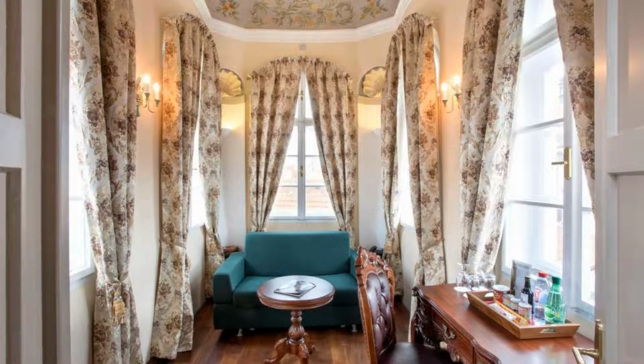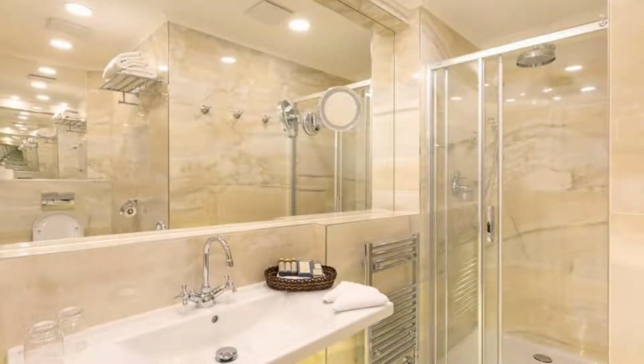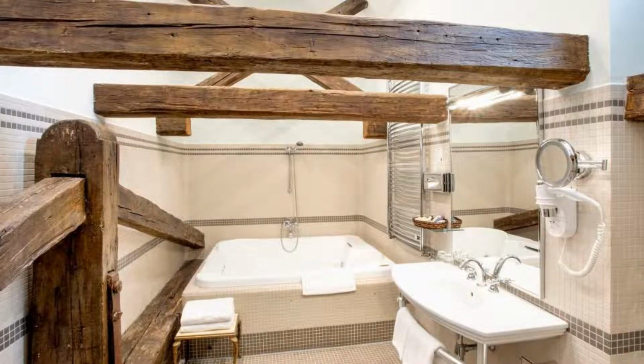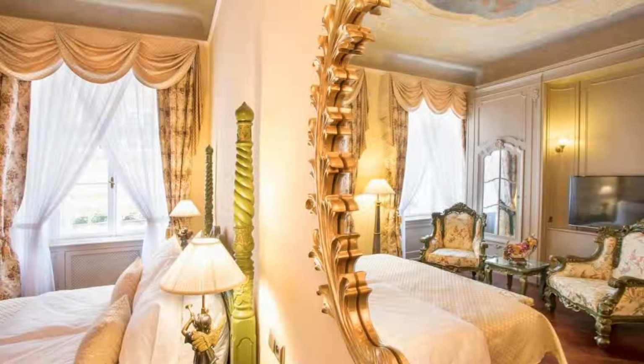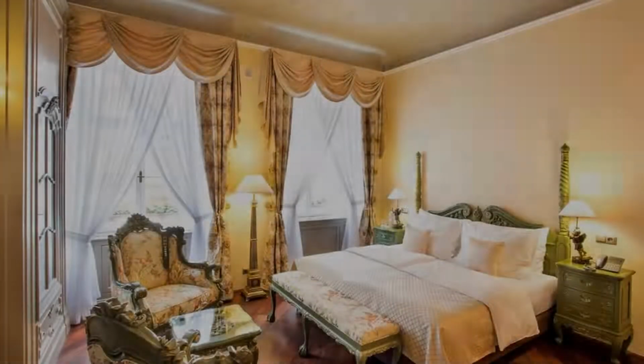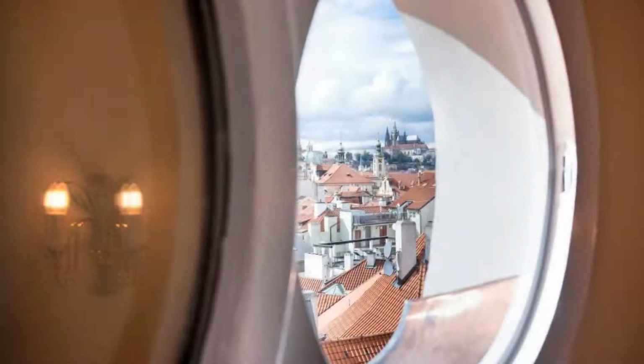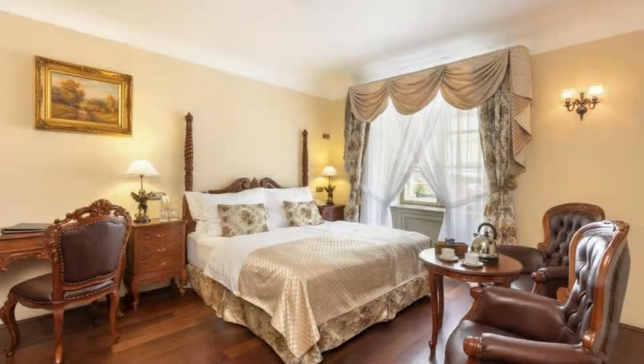Now you are watching a 5-star hotel. The location of the hotel is good and guests love walking around the neighborhood. There are 10 types of rooms available on booking.com. You can book online and enjoy it. You can see more than 1000 reviews of this hotel on booking.com.